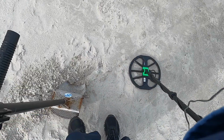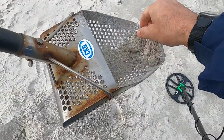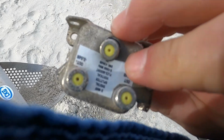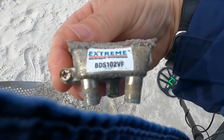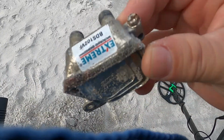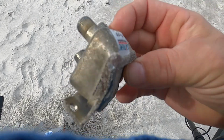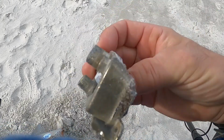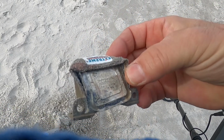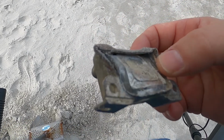Huh. See something down here. Second target of the day. Well, at least we know there's some targets right here. That thing's heavy. Look at that. Well, you can't tell how heavy it is, but it looks like some kind of cable hookup or something. It's weird it comes, you know, in the sand out here. But anyway, we'll move on to the next.